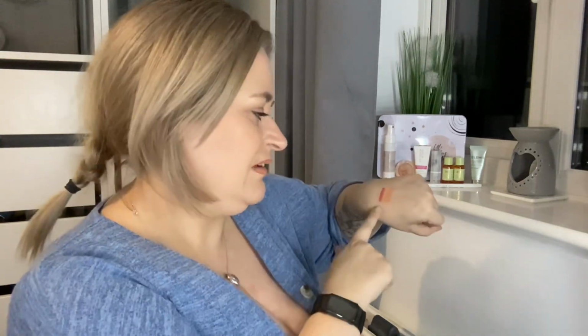The lipstick kit is gorgeous, absolutely gorgeous. I say the lipstick, is that too light on me? It's like a nudie, it's got like an orangey tint to it. As I say, I think if I put the lip liner all over my lip and that over the top, that might make it better. I don't know. But it feels really nice on the lips. It feels like I've got nothing on my lips, to be honest.